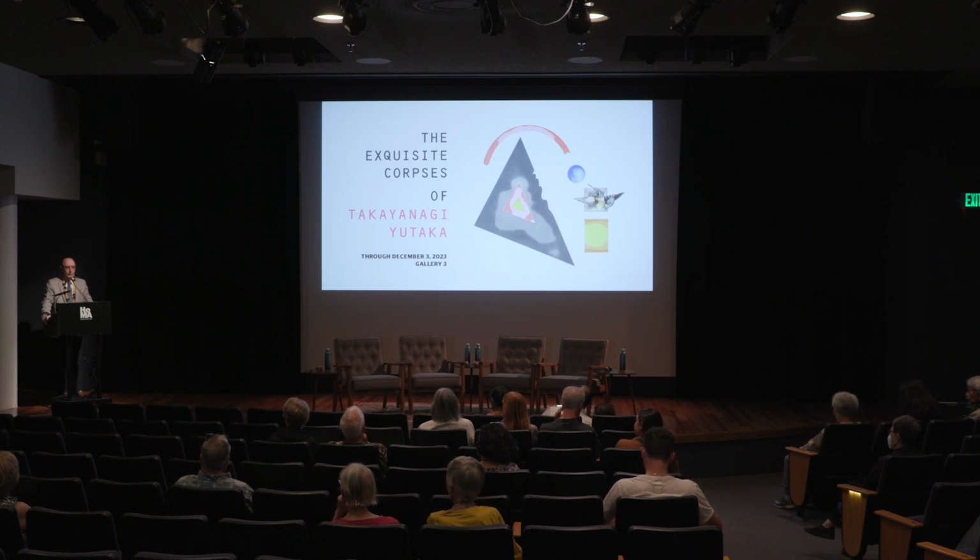Even the way in which the galleries in the museum are spatially arranged. When you walk into the museum, if you turn to the left, you enter the Asian galleries. If you turn to the right, you enter the European and American galleries.